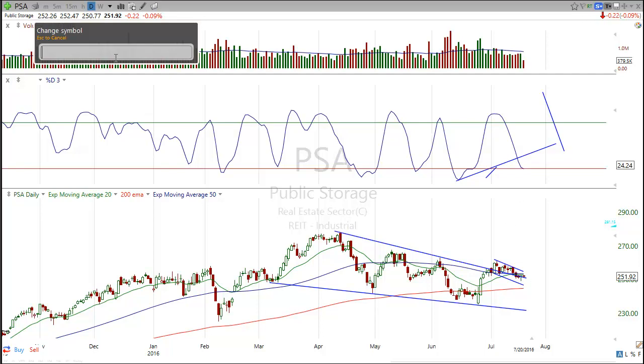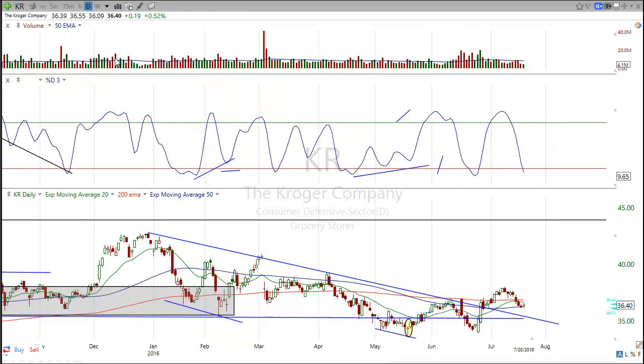So let's take a look at this one, Kroger. Kroger's interesting because it came up as a daily rotation. We came out of a larger trend line break. So this is our first rotation. It's what we call the channel line or trend line break, 180 rotation. Stochastic rotates down 180 degrees, halfway down. And at that point, we usually get a nice bounce. And that's where we are right now.